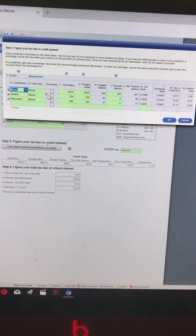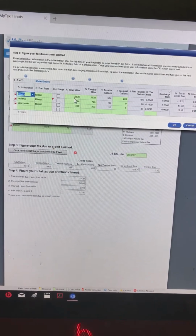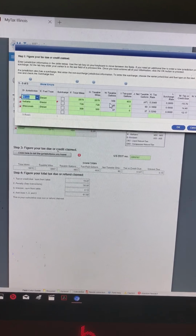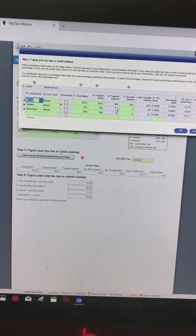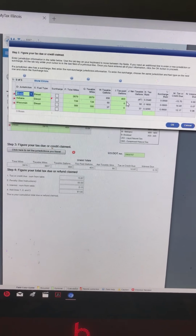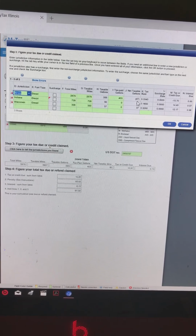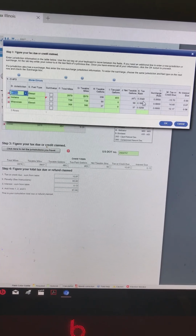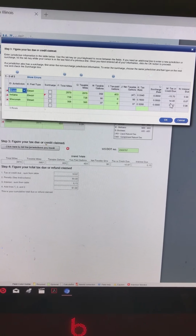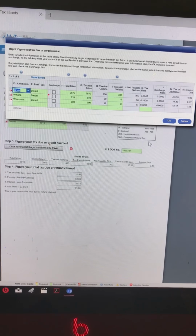Figure the tax credit or whatever you got going on, the states that you've driven in, these are your jurisdictions. Right here, I drove Illinois. I put 2879 on it. Taxable miles would be around the same thing, 2879. They fill this out. Taxable gallons is 356 gallons. Taxable paid gallons, how much I paid for, was 403 gallons, as you can see. Net taxable gallons, 47. These are all numbers that they factor out for you, like the tax credit due, negative $15. You owe $14 here, $12 there. You know, credits that are coming towards you.